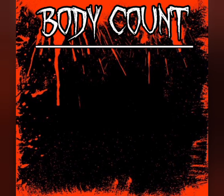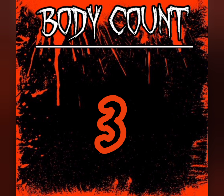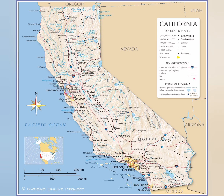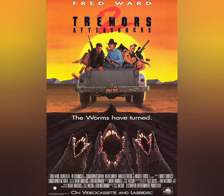The body count for this film is 3, but potentially 4 if you count that one noisy coyote. This movie takes place almost entirely in Mexico, with just a little bit in Nevada, but it was entirely filmed in California. So when it comes to the film Tremors 2 Aftershocks, I do like this movie.